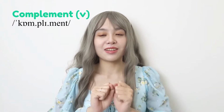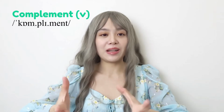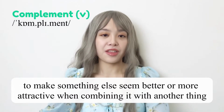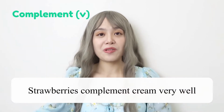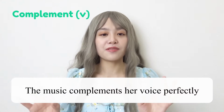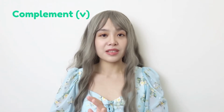Okay, the second one, complement. I will say complement if it is a verb. So basically, it is about to make something else seem better or more attractive when combining it with another thing. So let's put it into context. It's a little bit vague, right? So let's say strawberries complement cream very well, right? You know strawberries and cream, yeah? Or the music complements her voice perfectly, yeah? So those kind of things, yeah, they complement. So complement as a verb is used like that.